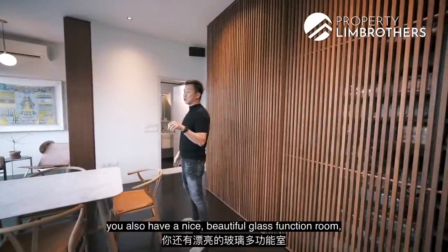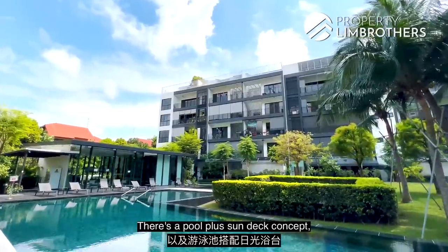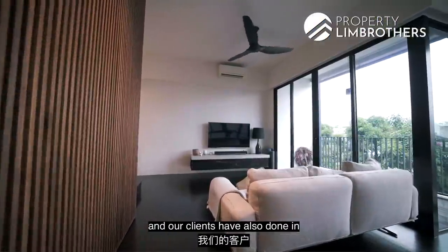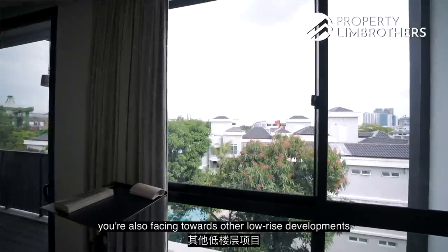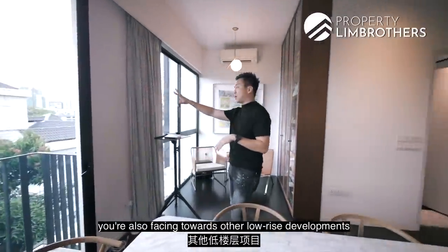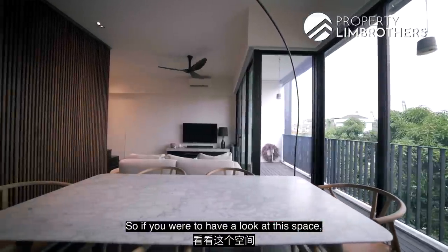At the same time, you also have a nice beautiful glass function room, as well as a gym. There's a pool plus sun deck concept, and our clients have also done a solar film kind of system so that you maintain privacy, but at the same time, you're also facing towards other low-rise developments that don't really invade your privacy.